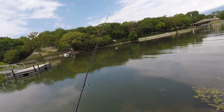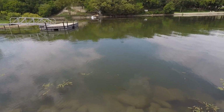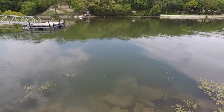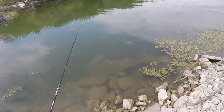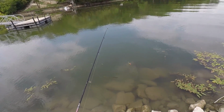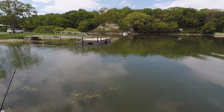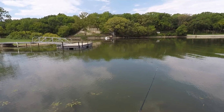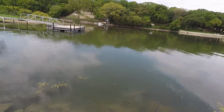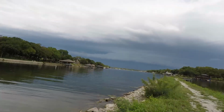There's something working right there. What is that, more cabbage? There's one following it right there. Come on, hit it. Dang it. He didn't hit it. He was about 8 inches and he just followed all the way in, but he didn't hit it. Sometimes I think, guys, I'm going to make a channel just for Mepps fishing.